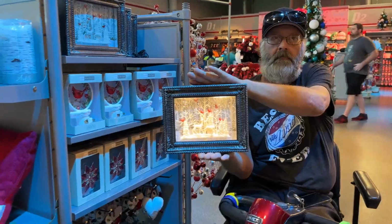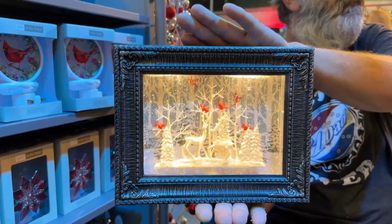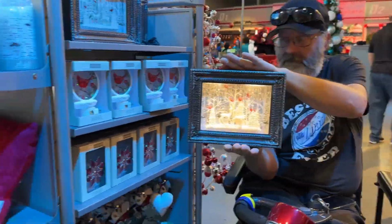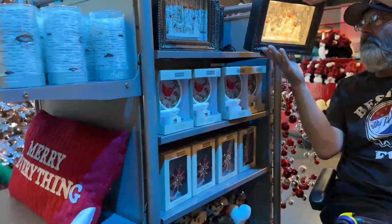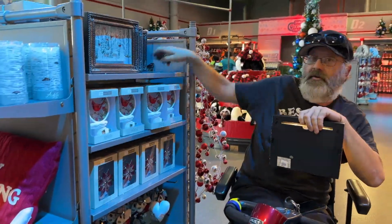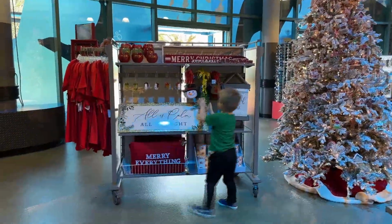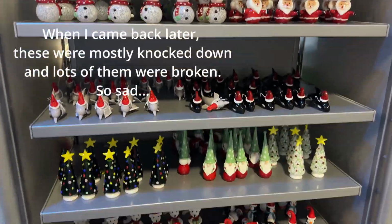Look, we just had to stop and show you these picture frames. Look at that. They plug in, light up, and blow up. How much are they, does it say? $59. They're adorable. Not as adorable as this, but... I think that the night lights plug in and blow the snow tube. Oh, rechargeable. Oh, so cool. Those are great. I see a snowman. Beautiful glass figurines. That's gorgeous.